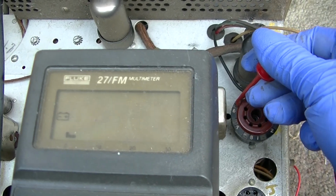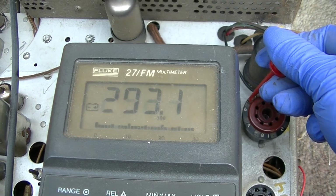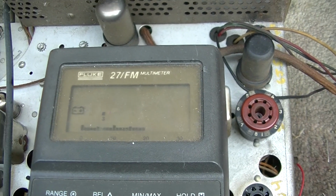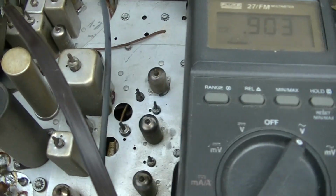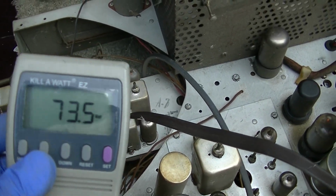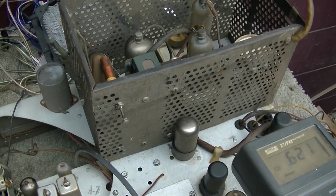$296 on 4 and $295 on 6. So the transformer's good. Looks like we have 73.5 watts and just filaments.